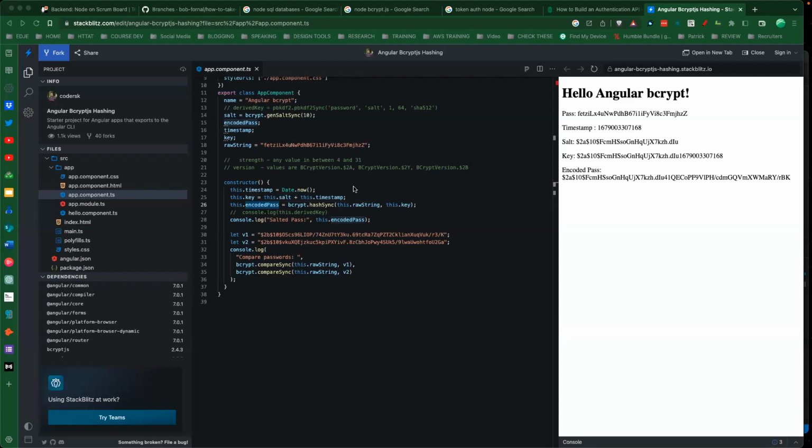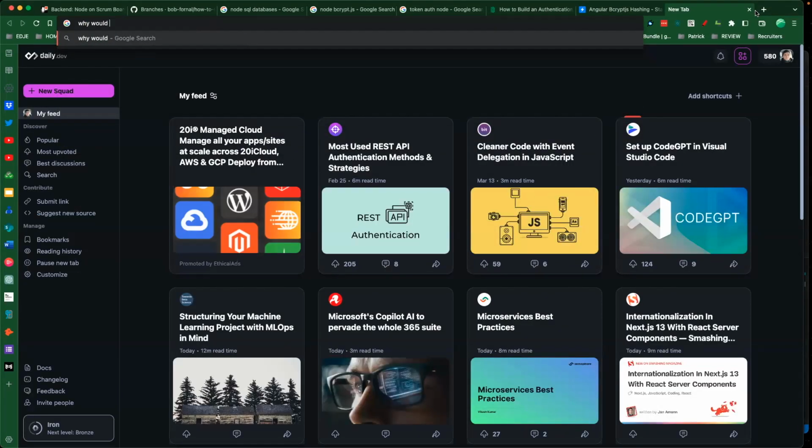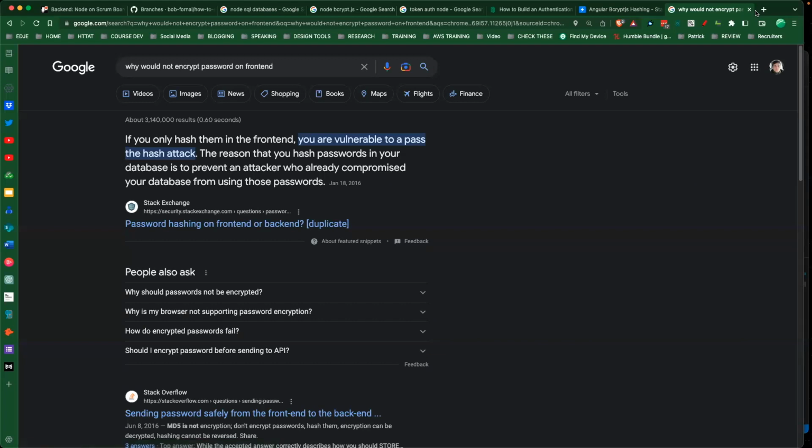But if you salt, so from what I'm reading is the back end is where you want to salt it, because if you hash them on the front end, you are vulnerable to a pass the hash attack. So we want to send passwords in the clear to the backend. That seems sketchy. So, okay, I'm reading more. Okay, I see that.